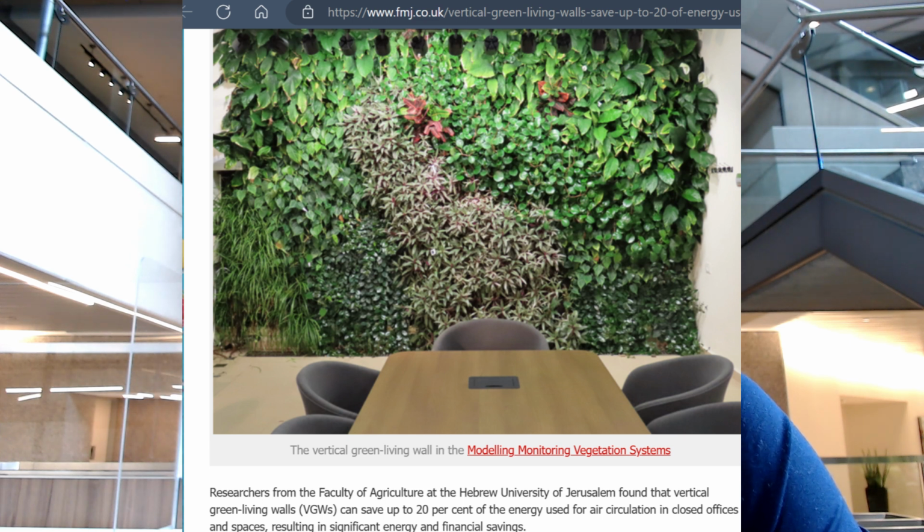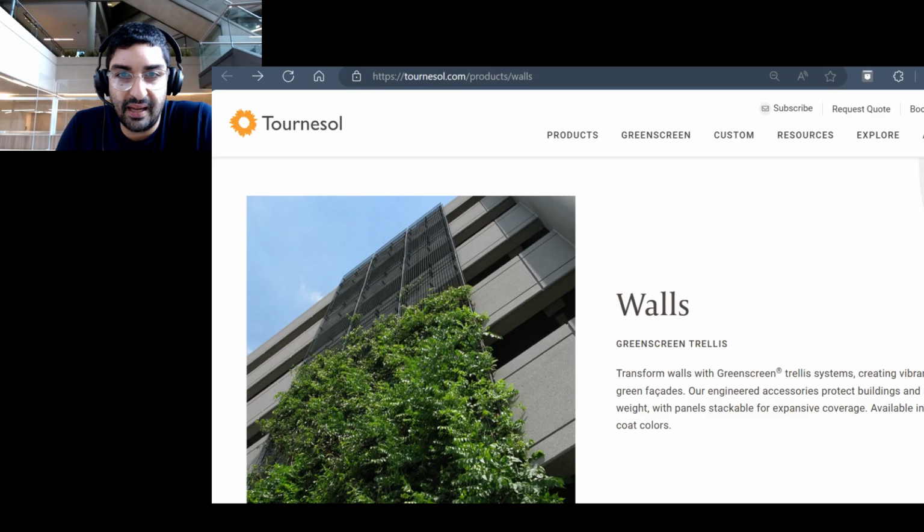Very lastly, finally, I want to highlight this one vendor, Tornasol Siteworks. They began in 1993. I think they're also based in Canada and elsewhere, but they have really great green walls and a patented solution, I think called Green Screen, which, like I said earlier, uses wire and custom design. All right, that's it. Thanks.